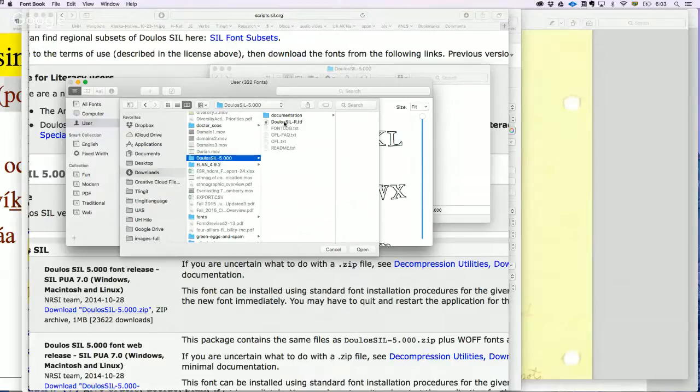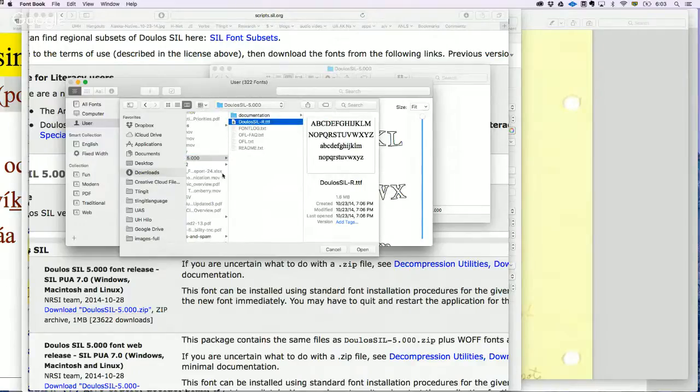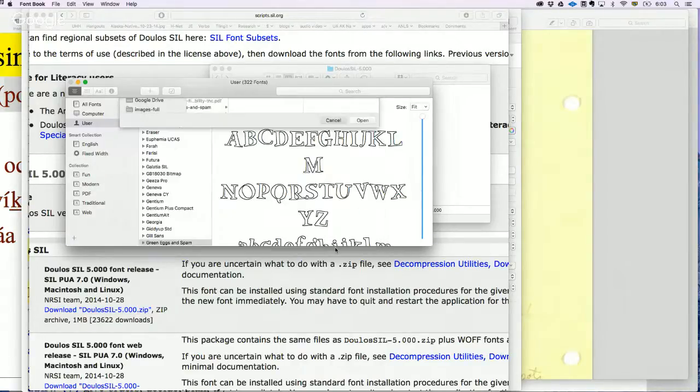And then what you're going to see is the ones that you can select are actual fonts. And so you would select that and you would select open, and that would install the font there. And so that's how you install new fonts onto a Mac.